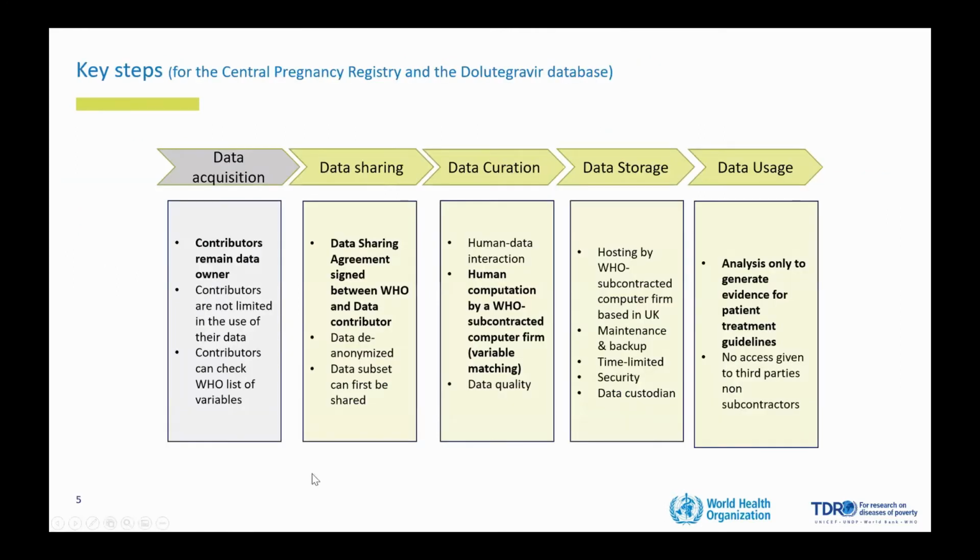Here is a summary of the key components going from the data acquisition to the data sharing, the data curation, data storage, and data usage. One of the key points is that the data contributors remain the data owner, and they can, of course, use their data as they wish. For the data sharing, we discussed that. The key point is that there is this signed agreement before any data transfer.